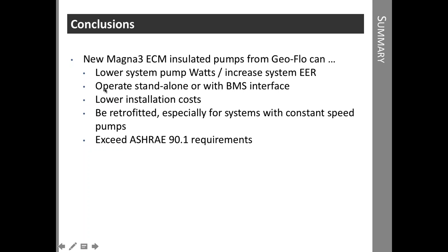And in fact, we typically use the pump controls even if we do have a BMS card in that pump, because it's already set up for differential pressure. So we might just use the BMS interface for monitoring, looking for if there might be an error or a fault or something like that. But in most cases, we just use the pump controls to speed up and slow down the pump.